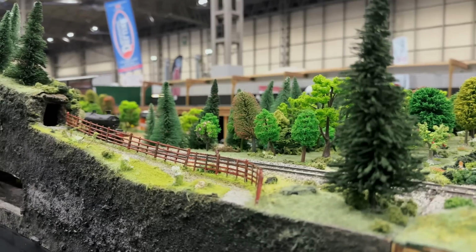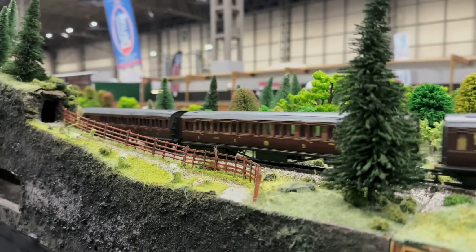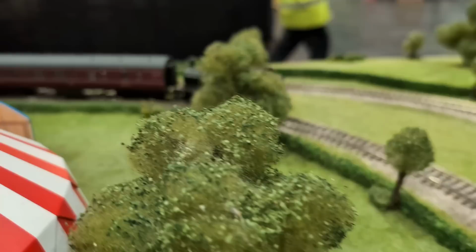Disappointingly for me, this was the only trip that the Mogul managed, as it quite spectacularly managed to shear part of its piston assembly on the return working. And then there was this.